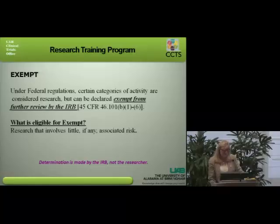So what is eligible for exempt? Research that involves little to no risk. If you're doing exempt research, you should be able to publish the findings in the newspaper, and it would not cause any harm to any individual's reputation, their financial status, their employability, etc. And of course, the determination is made by the IRB, not the researcher, so we do ask that you submit that exempt application.